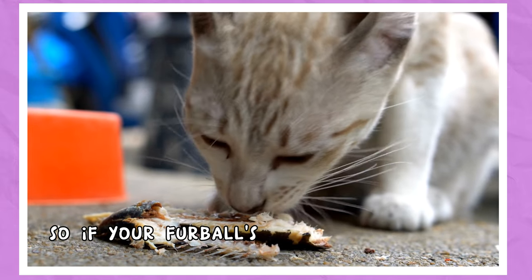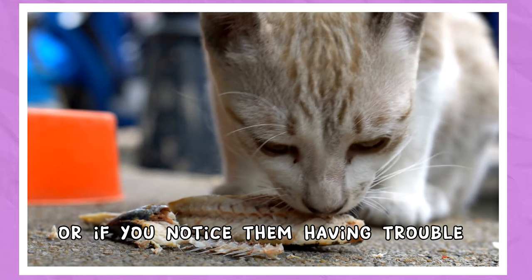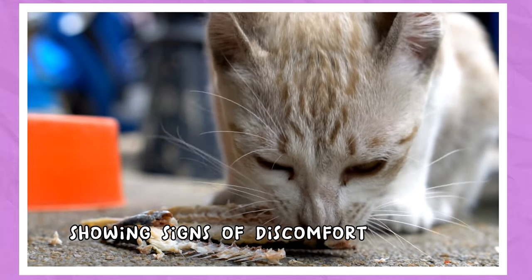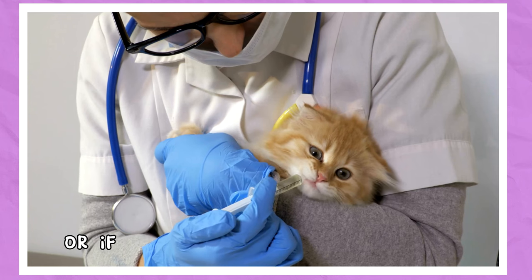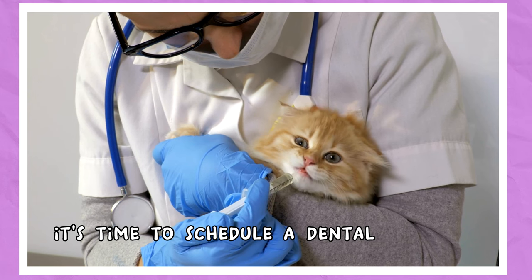So, if your furball's breath is less than fresh, or if you notice them having trouble eating, showing signs of discomfort around their mouth, or if their gums are red and swollen, it's time to schedule a dental checkup with the vet.